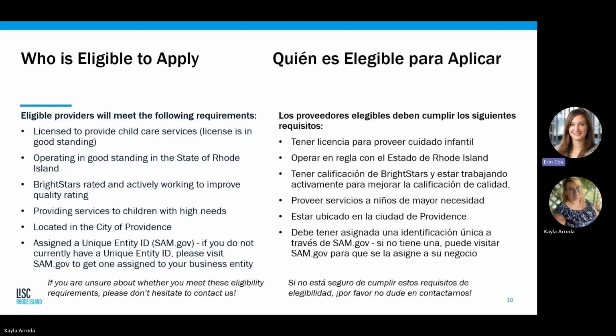If you do not currently have a Unique Entity ID, please visit SAM.gov to get one assigned to your business entity. And if you're unsure about whether you meet these eligibility requirements, please don't hesitate to contact us.